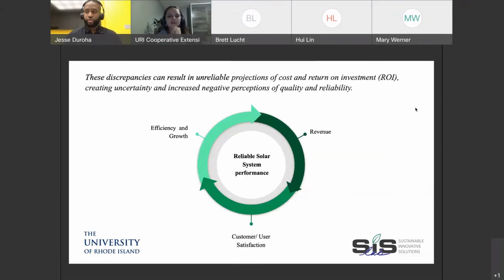These discrepancies between actual production and production projections can lead to unreliable projections of cost, which can then feed into a reinforcing feedback loop of loss of revenue for companies, reduction in customer and user satisfaction, and hindrance in the efficiency growth and adoption of solar.